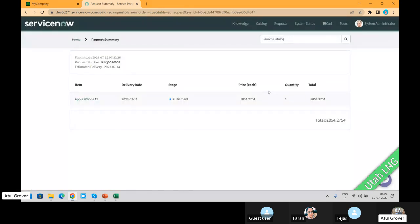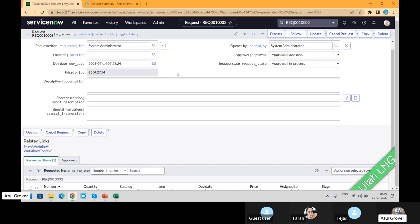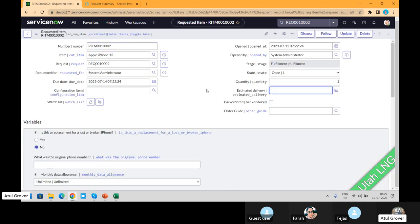how will this request get fulfilled? Copy it. Sorry, this is the request. Copy it, come here, and search. This is the request. If you scroll down, you get an item here, and under this item, we have a task.